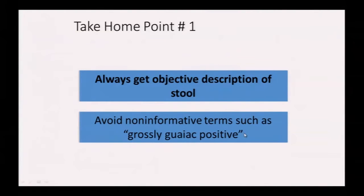And also, please avoid grossly non-informative terms such as grossly guaiac positive. I don't know what that means. So what did you see? Is it black? Is it red? Is it melena? Is it not grossly heme positive? That means nothing to me. So that's just as an aside. And every patient should have a rectal exam and a description of the stool, especially before GI is consulted.